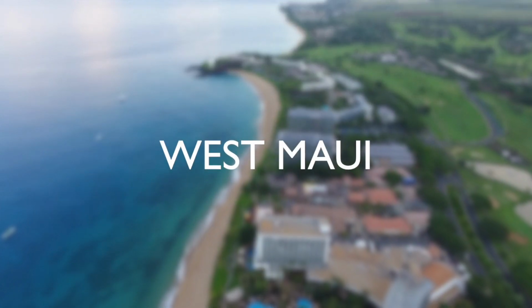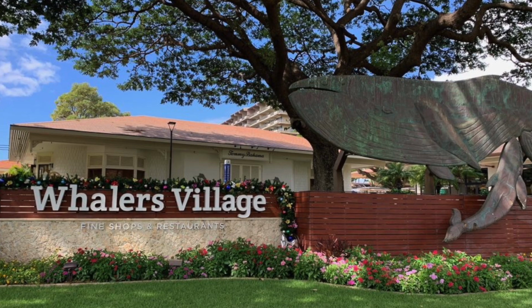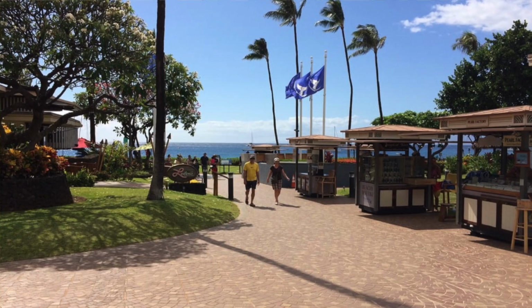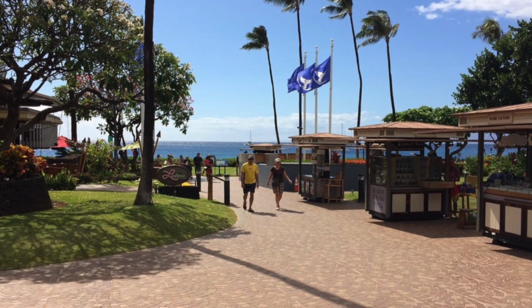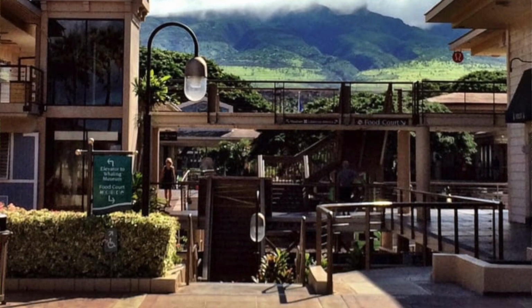If you're on the other side of the island, on the west side, the Whalers Mall is amazing. They just renovated it. It's gorgeous. It's right on the ocean, right on the Kaanapali Beach Walk. But there's a ton of very cool shops in the Whalers as well. I definitely recommend that you check that out if you're over on the west side.